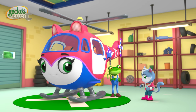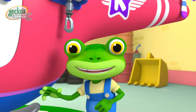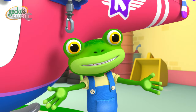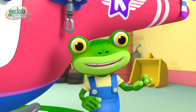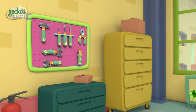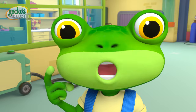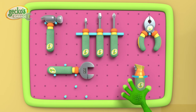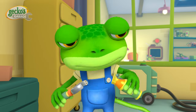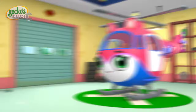Buena idea! But how? We'll update Helena's grabbing arm to dispense these delights. And also, add some colour! Then everyone will know she's there to serve toppings from above. What tools do we need? Wrench? Spray paint! Gecko's garage, time to fix. Gecko's garage, let's fix this!